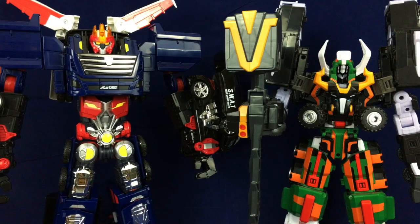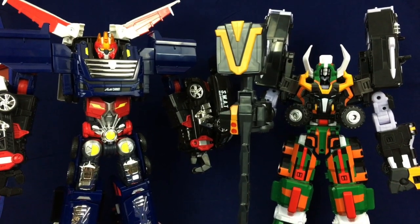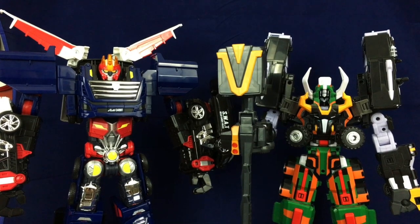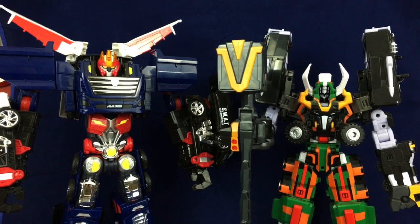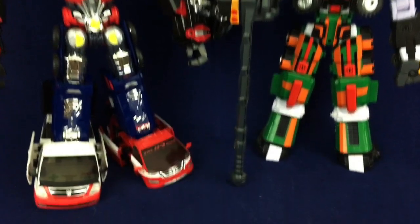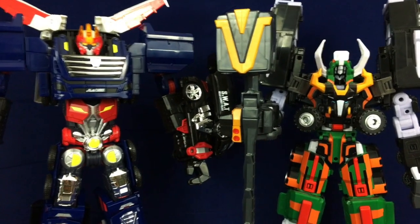And because I feel like I can't really talk about a combiner like this without bringing out at least one other combiner for comparison, here's Pentastorm with Tobot V Big Troll, and he's bigger and wider than Big Troll. If you want to go to the top of the shoulders, Big Troll is still a little bit shorter because of those wings. But going to the top of the head, they're definitely shorter. And that's saying something, because Big Troll is, well, big.